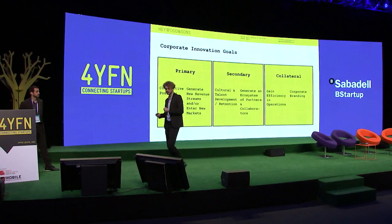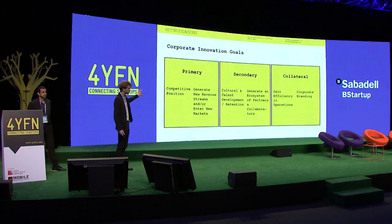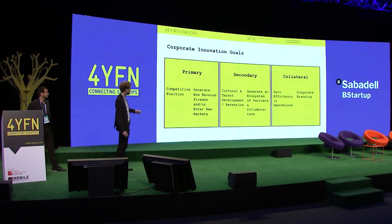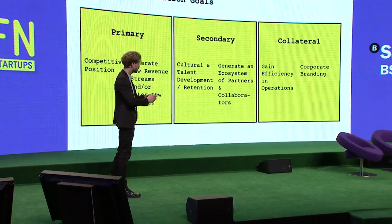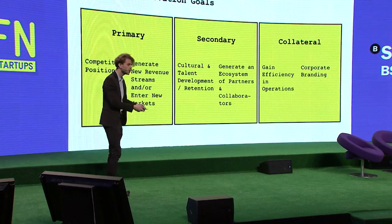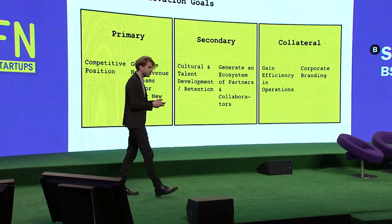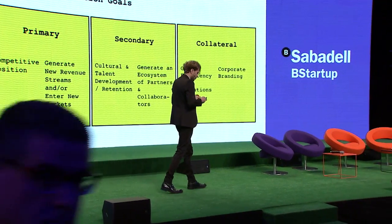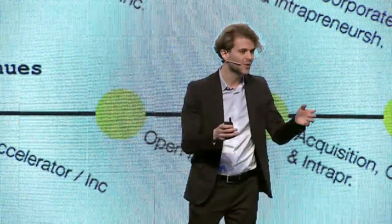Not only to gain agility in this competitive environment, but the primary goals, what they told us are their primary goals, are their competitive position and generating new revenue streams and/or entering new markets. As secondary goals, we find cultural and talent development and generating an ecosystem of partners and collaborators. And then we also have some collateral goals, things that are not their main idea when they're doing their innovation efforts, but they know they may gain, which are efficiency in operations and corporate branding. With this in mind, we can focus our research effort on finding which models work best for each of these goals.